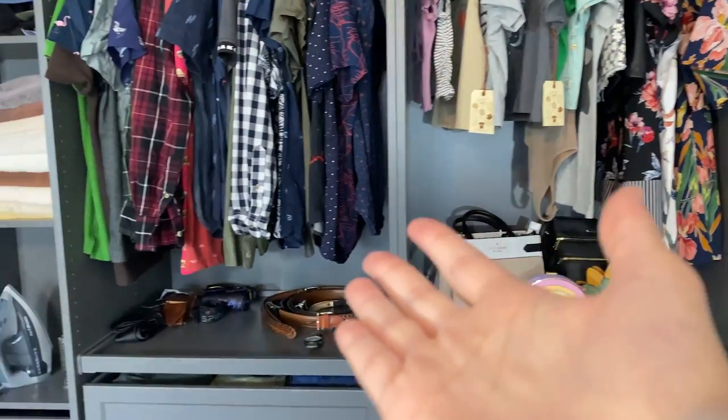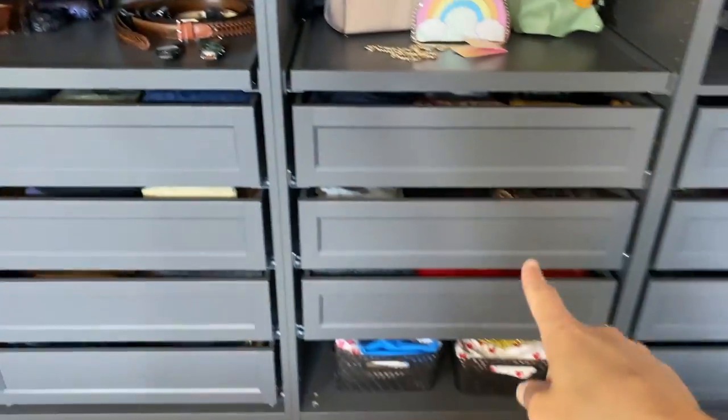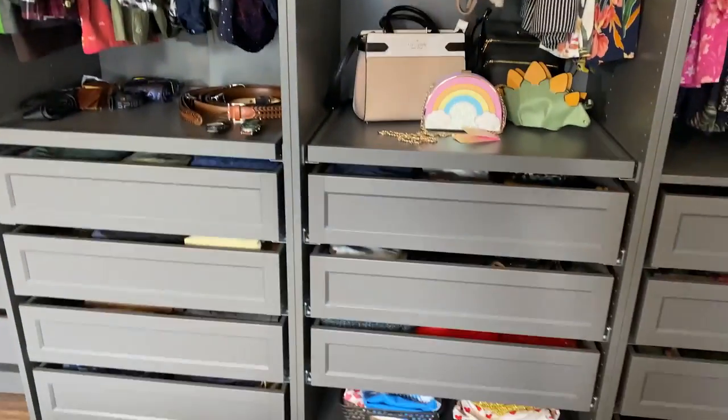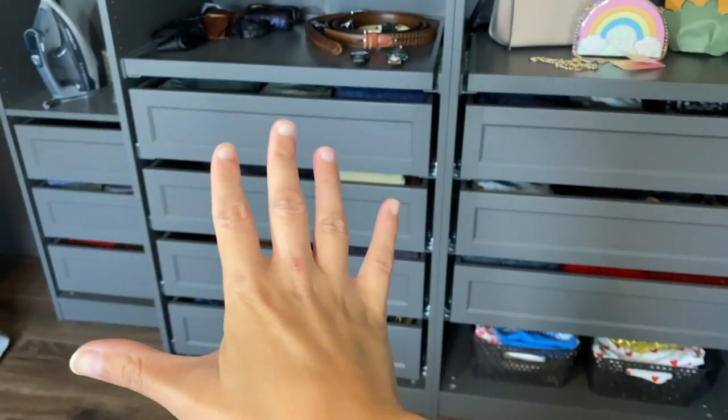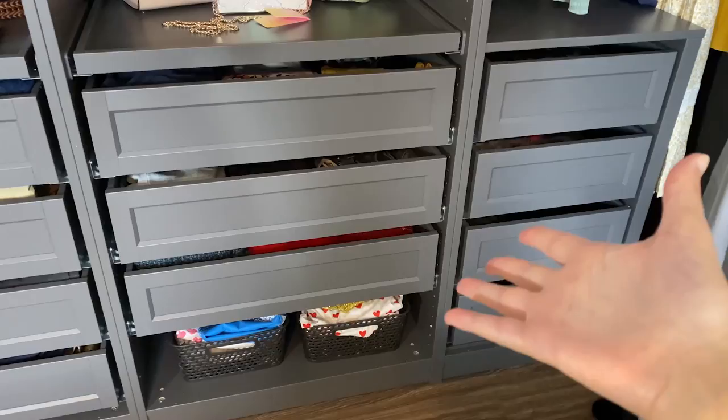The closet is still not 100% done. I'm still missing glass cases over here and over here. I'm also missing a drawer down there and lights up here. But I do want to take you inside of the drawers, not my boyfriend's drawers. I'll be respecting his privacy, but I do want to show you my organization system.